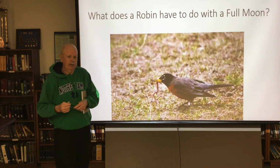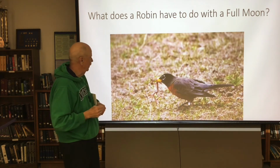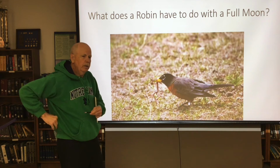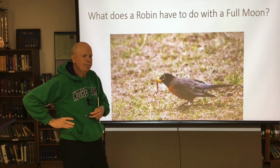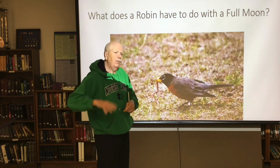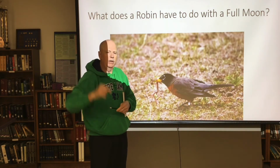So here's another thing that I found that was kind of interesting. So we have our robin again. What does this robin have to do with a full moon? So the full moon is when we see the whole big disk of the moon in the night sky.